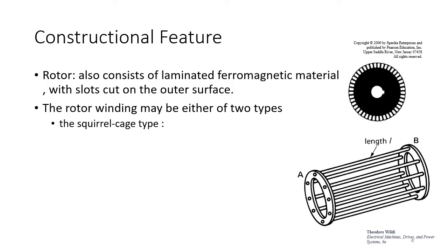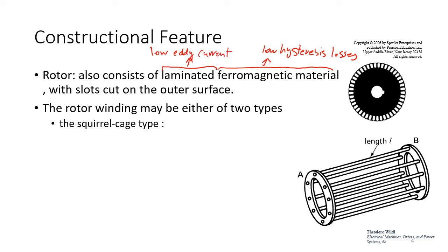Then we have rotors. The rotor, as I showed you, is inside the stator, and it seems very similar to what we have for the stator, and it has the same material. It's laminated ferromagnetic material, a good ferromagnetic material, because we want low hysteresis losses. And we laminate it for low eddy current losses. And this time we put the windings in the outer slots that you can see.